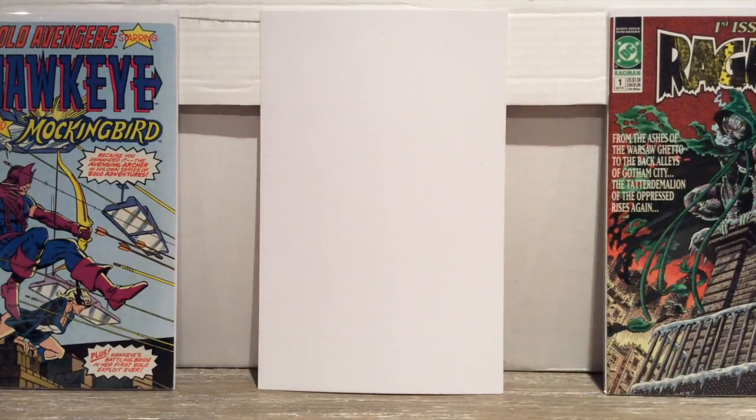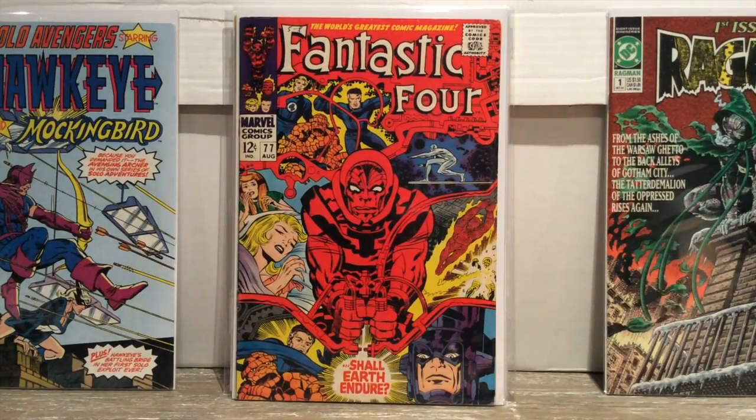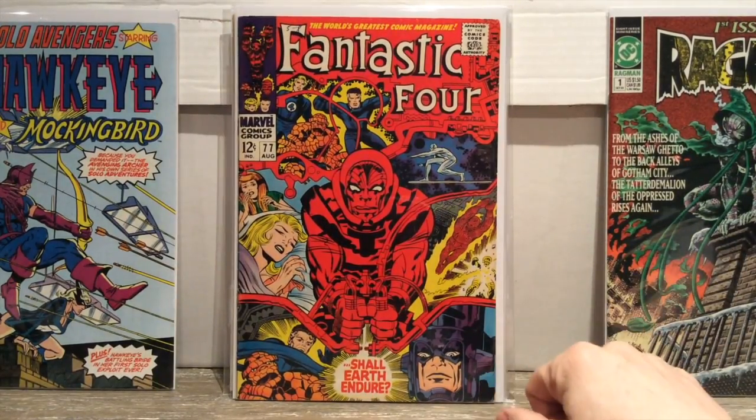All right, guys. You've waited, and now you shall be rewarded. It's time for the Silver Age. Only a couple, though. Don't get too excited. I think these were a little more expensive, like 10 to 15 bucks.